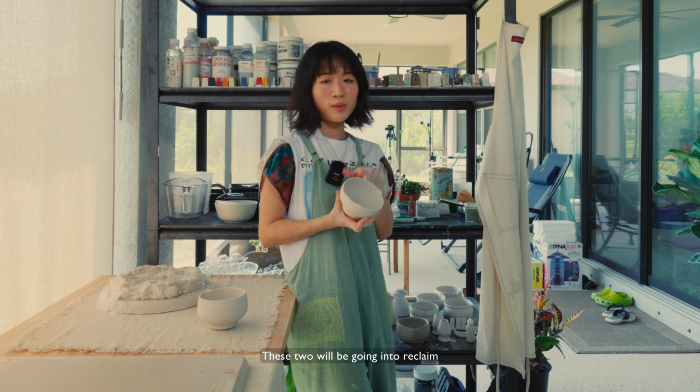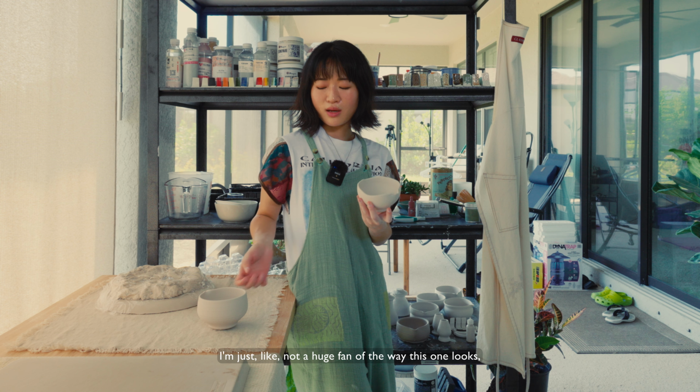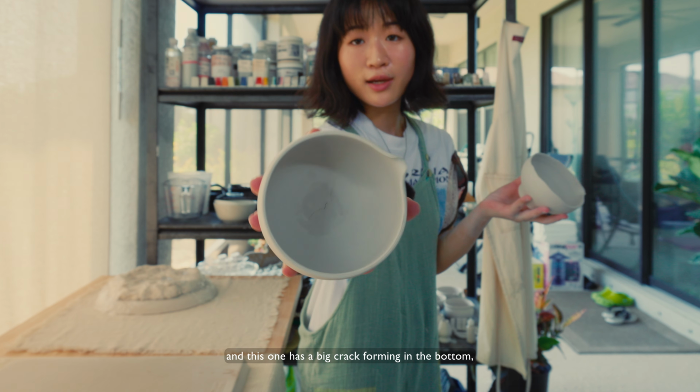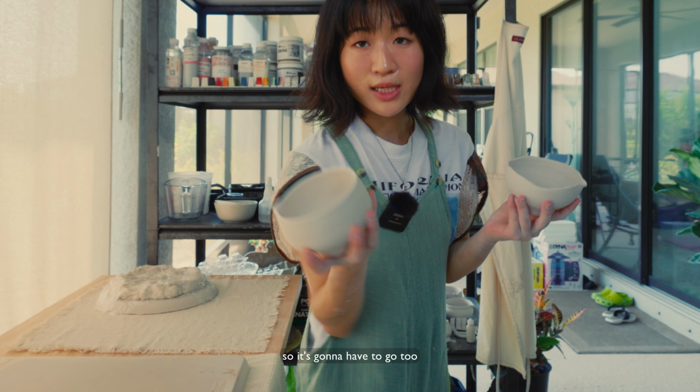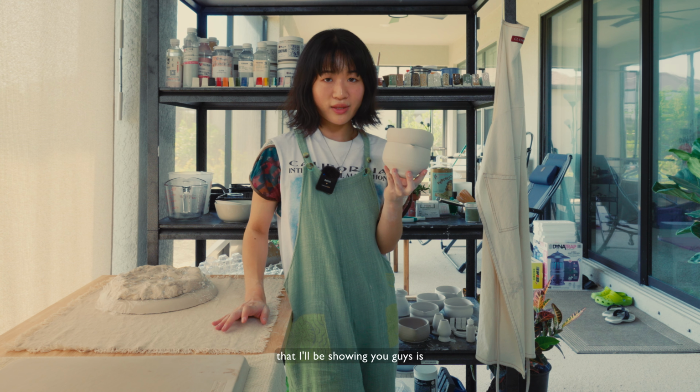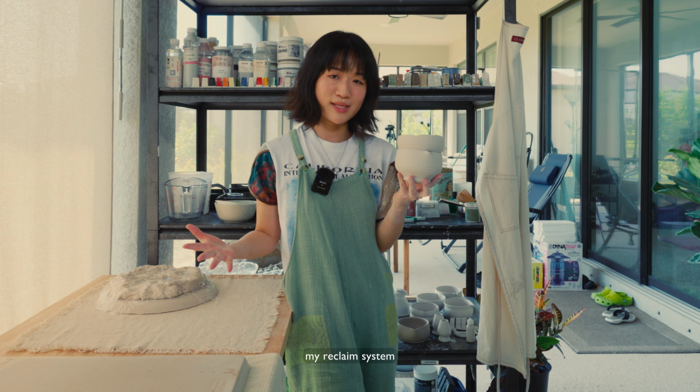These two will be going into Reclaim. I'm just not a huge fan of the way this one looks, and this one has a big crack forming in the bottom, so it's gonna have to go too. Perfect segue, because the next part of the studio that I'll be showing you guys is my Reclaim system.